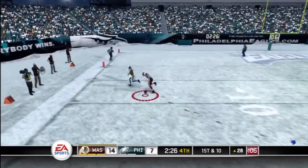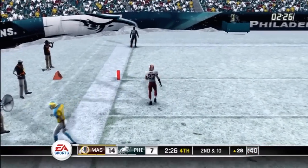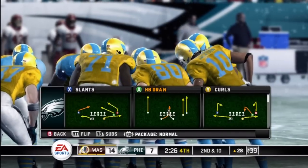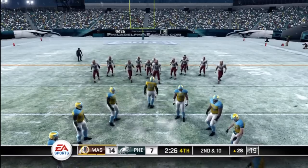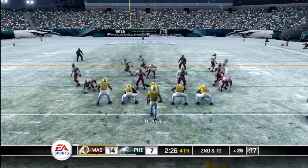Passes it out. Tips it away. Fred Smoot was defending on the play. They'll face second down and 10. Ball on the 28-yard line.